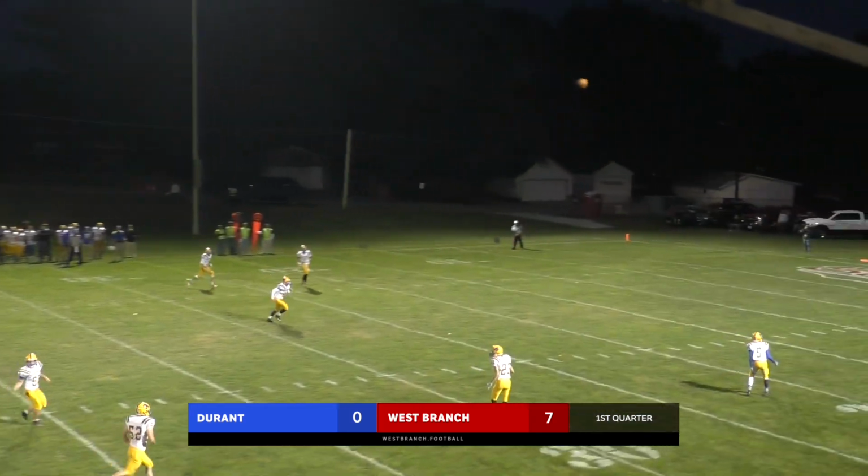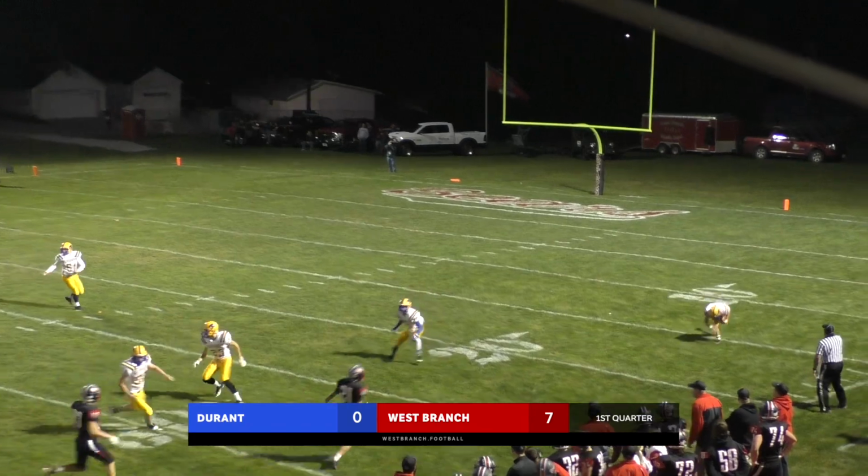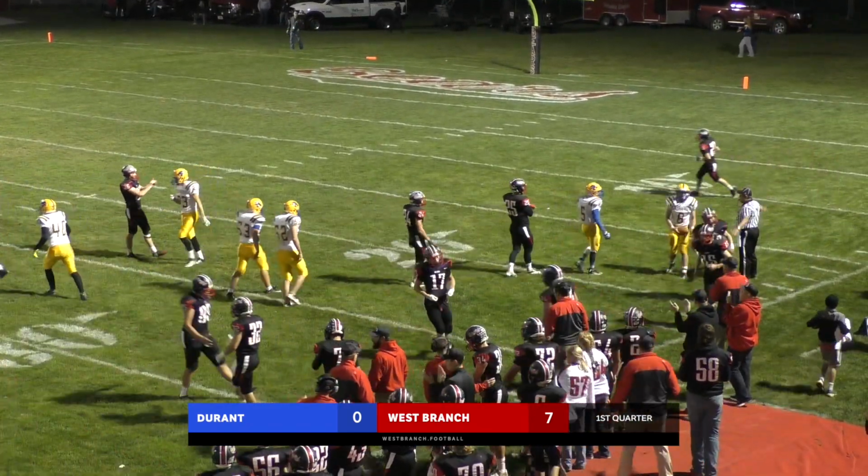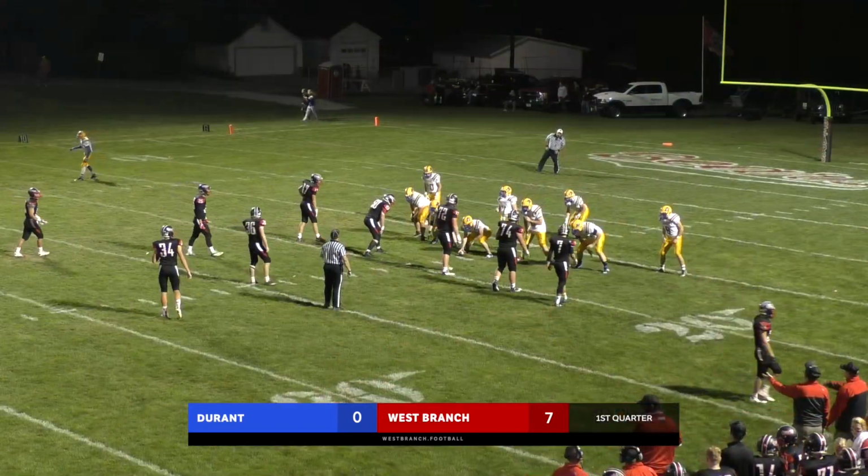Another high angling kick to the near side. Hits at the 16. Conley fields it and falls down. And West Branch pins him back inside the 20 at the 8. First down at the 18.